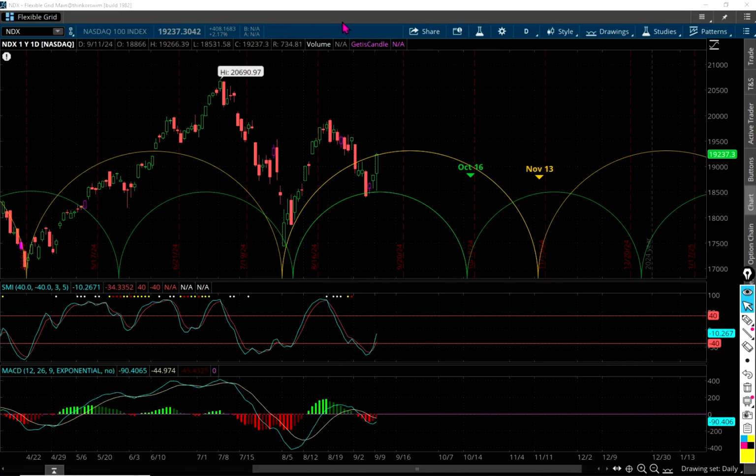Word is on the street that the Federal Reserve may not do the rate cut. That is the word on the street. They may not do the rate cut. Surprise. Of course, whatever. Never know what these clowns are going to do next. So for the moment, yes, it's bullish, has a little bit of a bullish tendency, but momentum is negative, and it may be short-lived. See how far it runs.